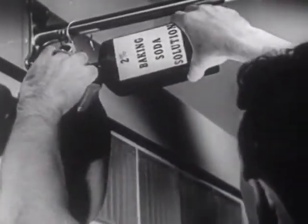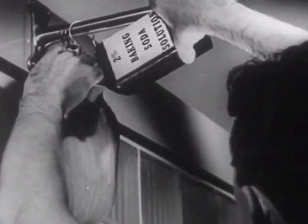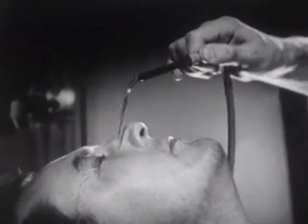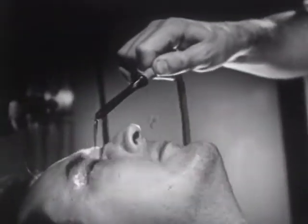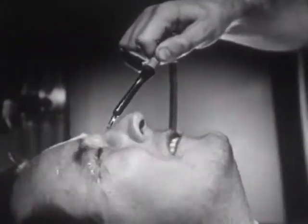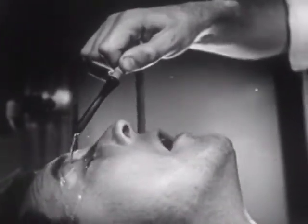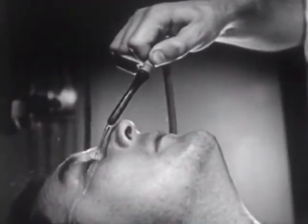Now to actually irrigate your eyes, fill an enema bag with the prepared baking soda solution. Have someone help you irrigate each eye with a steady stream for at least 2 minutes. Alternate back and forth from one eye to the other so that injury from the gas does not develop in one eye while you are treating the other.